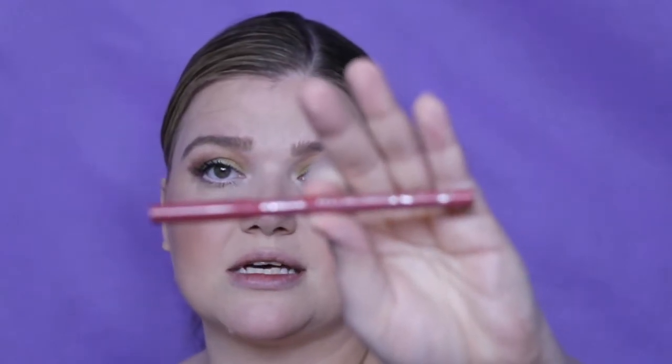Next, to lips, I have a lip liner. It's called Soft Contouring. It looks like this. It always wants to focus on my face and not what I'm trying to show you. I think it's called Under My Skin.